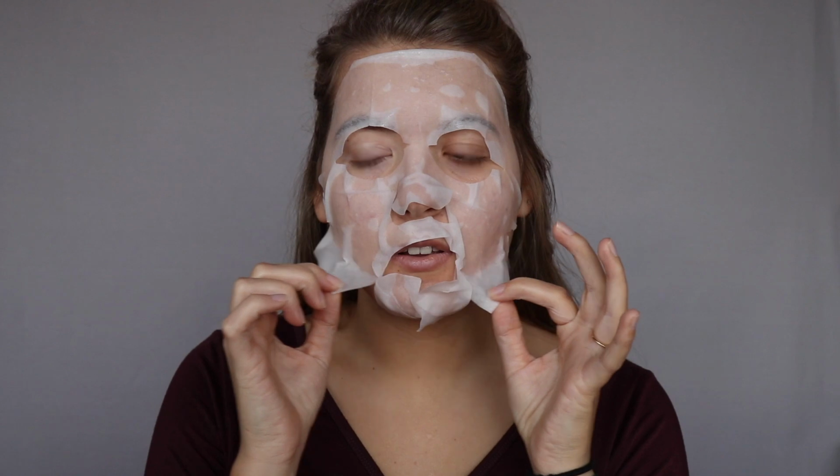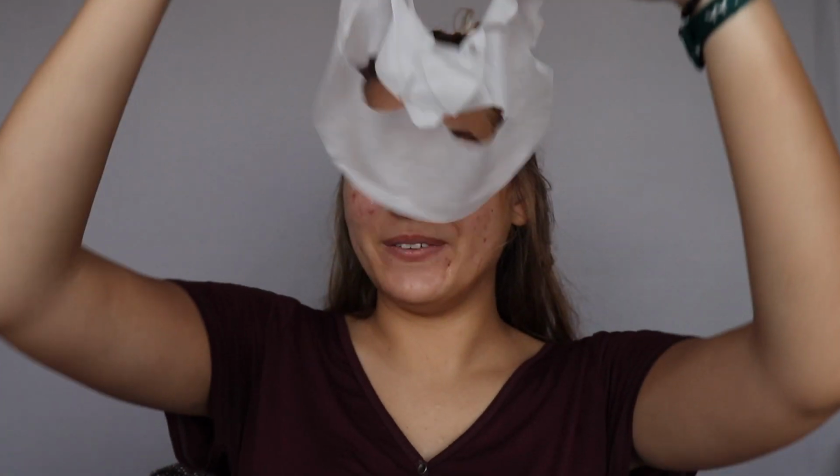Okay, now that it's been almost 15 minutes, I'm bad at waiting. It says to take it off. Then it says to massage the leftover serum into the skin. And it doesn't say anything about rinsing it off, so I like the feeling of that a lot.